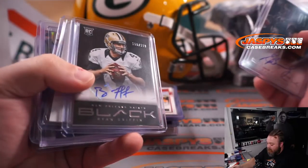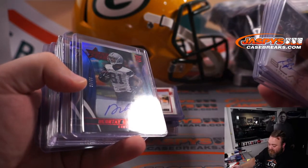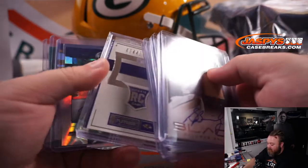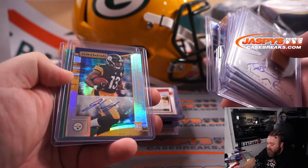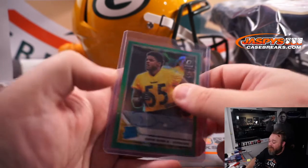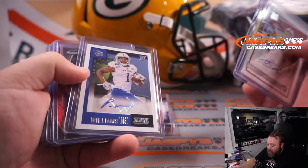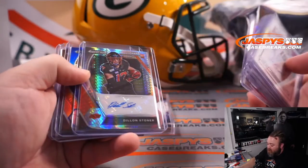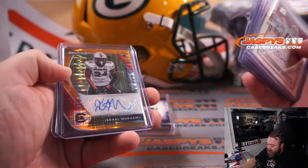Rams, Ryan Griffin for the Saints, Kansas City Chiefs, Jamaal Charles, Deontay Burnett, that's Cowboys. You got Bryce Petty, the Jets, Kenneth Dixon, Ravens. That was a dual relic auto booklet. Shaquem Griffin, Seahawks, James Washington, Steelers. Devin Bush out of 5 for the Steelers as well. Davis Mills, Houston Texans, Cornell Powell for the Chiefs, and Tee Higgins, that is Cincinnati. Joe Tryon for Tampa Bay, Luke Farrell, Jacksonville, Dylan Stoner, Vegas, Brennan Eagles for the Cowboys, and Israel Mukuamu for the Cowboys as well.